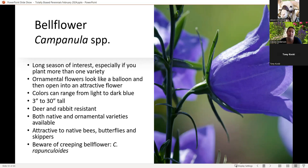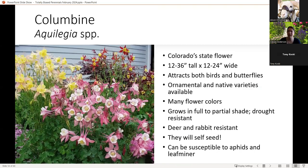And the main thing to know is if you're looking for something like a bellflower, don't seek out the creeping bellflower, which can become wildly invasive and very hard to eradicate. So make sure that you're finding bellflowers that are not Campanula rapunculoides.